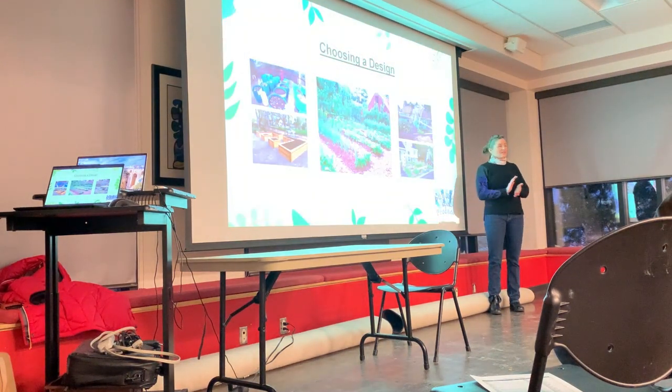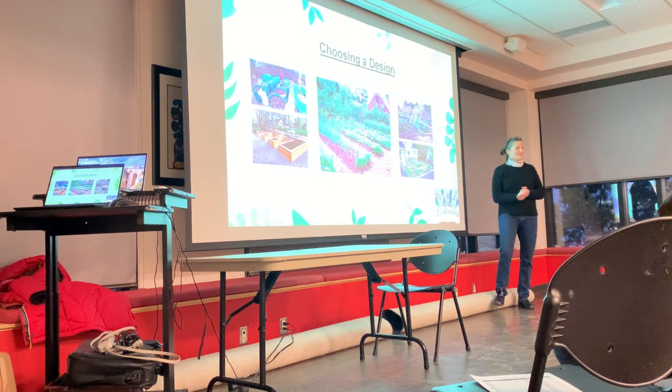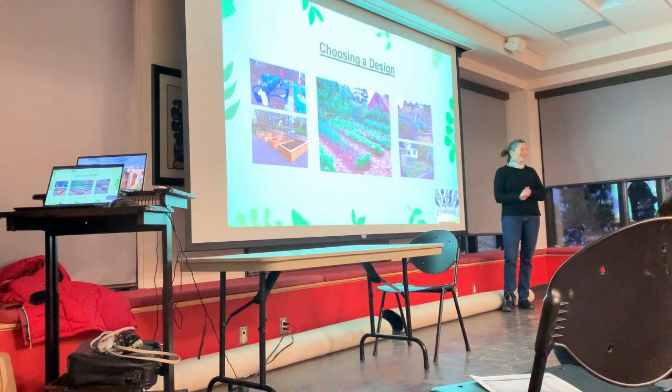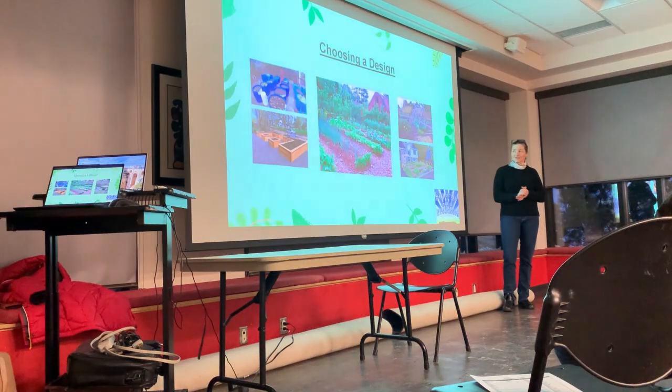What else? Trellising is very easy to do, and very cost effective, because we live in a place where there's a lot of bush, so you can make a lot of your own trellises if needed. It can be done with twine, or you can get very fancy and have beautiful metal trellises too.